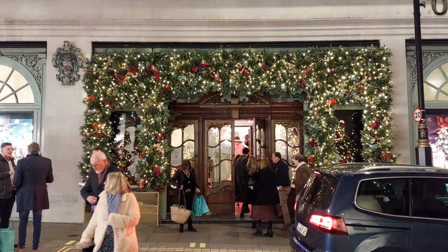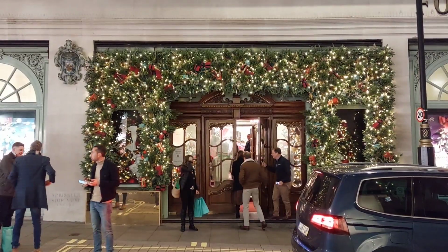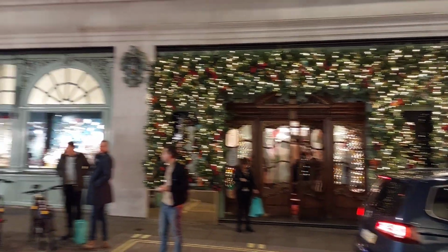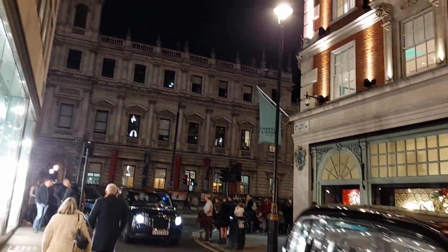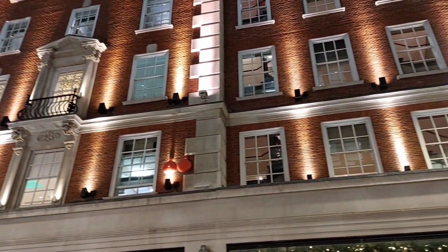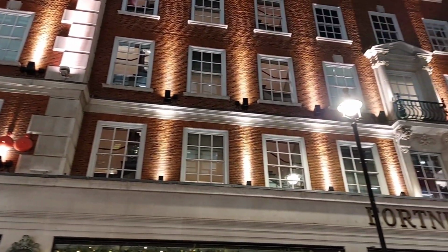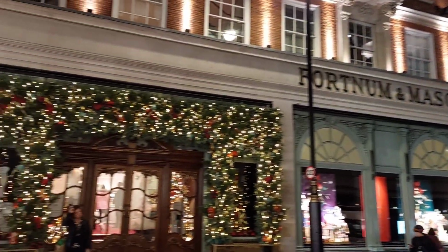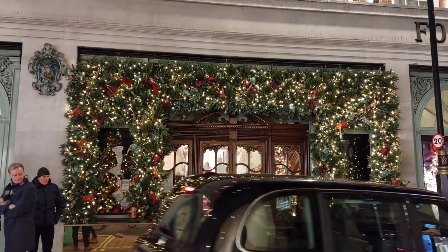Now, before we go to our third arcade, let's have a look at the entrance to Fortnum and Mason, looking wonderfully Christmassy over here. Then we're going to have a look at the facade of Fortnum and Mason. Fortnum and Mason this year have gone a little bit understated, and part of their statement is to do with the energy crisis. So they haven't decorated as much, but it is still quite beautiful.